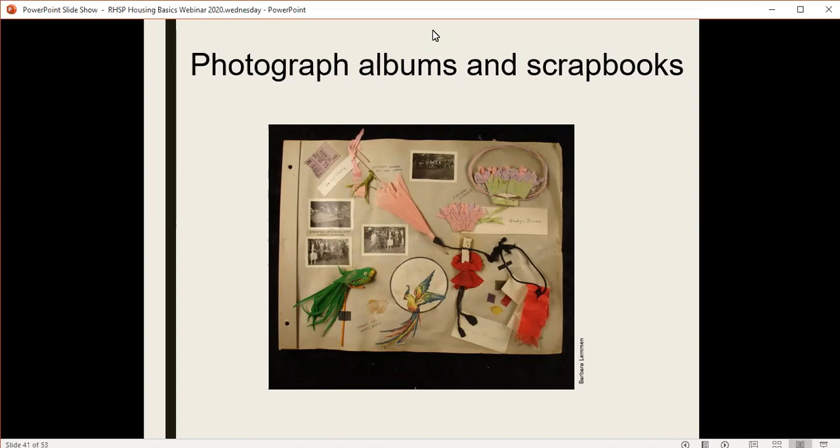Digitization then is an option to preserve the unique structure and arrangement of the photographs in an album or scrapbook. High-definition facsimile prints can be bound to create a surrogate book for users to peruse. The historic album then can be housed in an acid-free box.